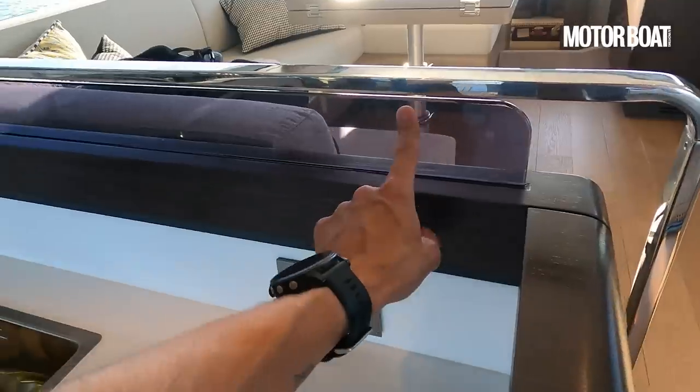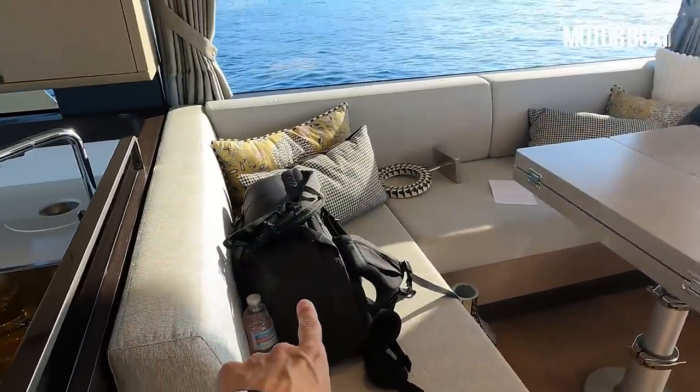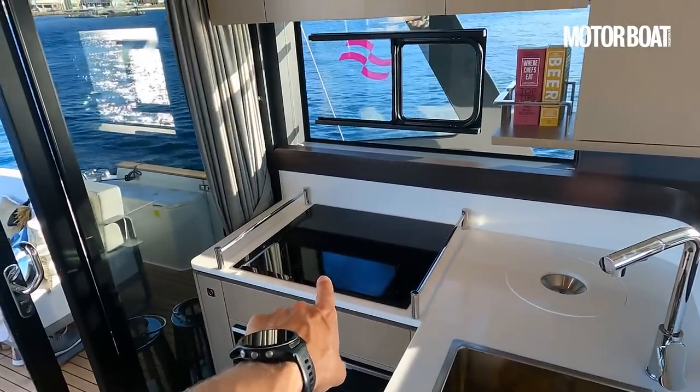Quite a low profile partition between this section and the dinette, but in truth the cooking takes place further up, so that's not a problem at all.